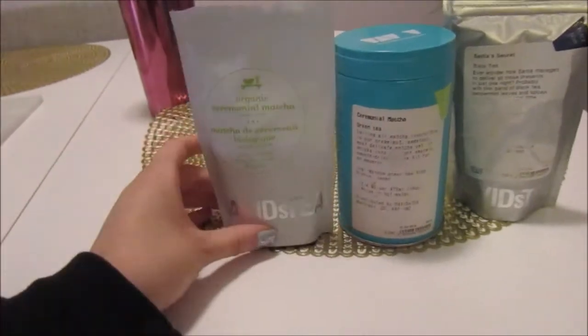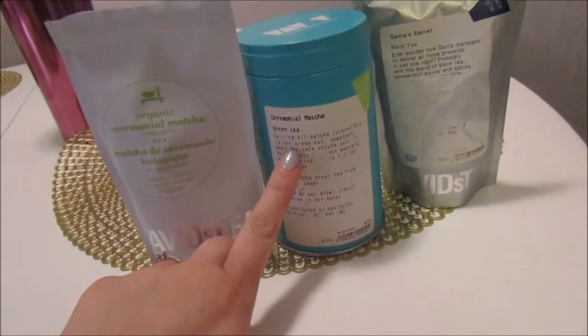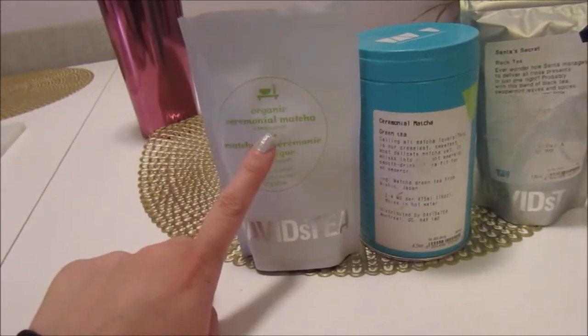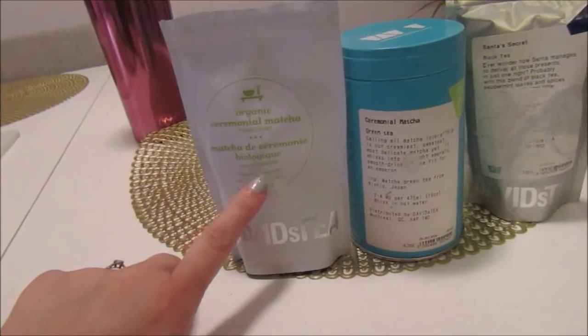And I just wanted to show you two of my favorite matchas. So the ceremonial matcha is my go-to. That's what I usually drink. And then if I'm feeling extra special, I will do the organic ceremonial matcha. So this one's gonna be a little bit creamier and higher quality.